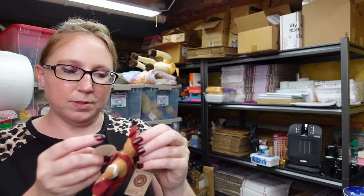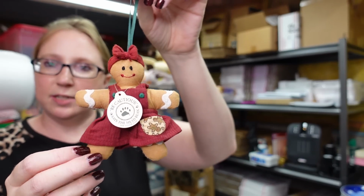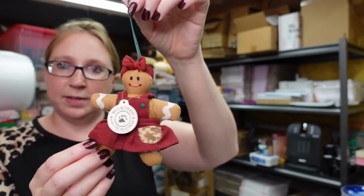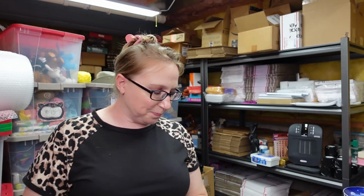And then also this little Boyd's, her name's Ginger, and she's just a little cloth gingerbread lady ornament. So I put those together for a buy it now of $12.99. They came on a tray of some gingerbread related themed items I got at an auction. You had seen one of the gingerbread plushes in one of my last hauls.